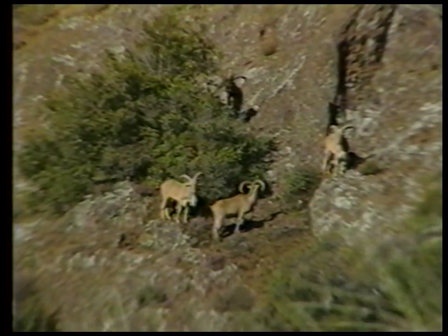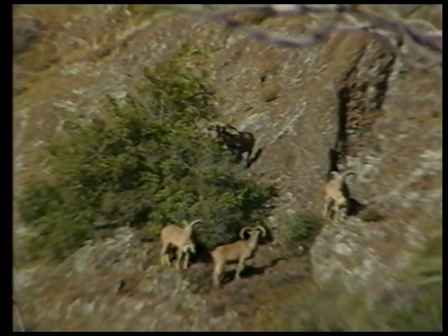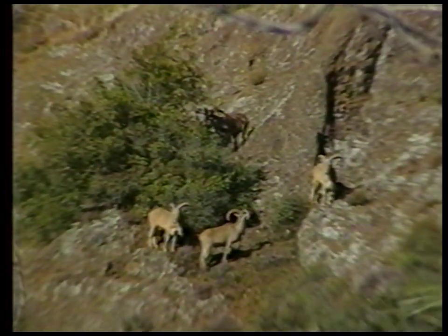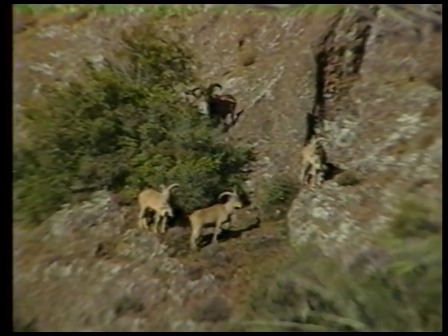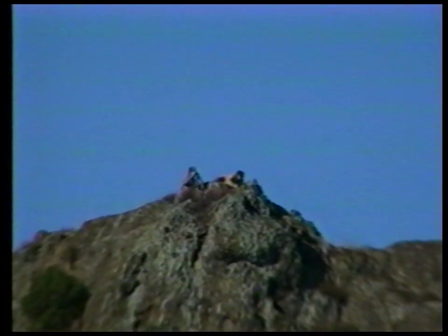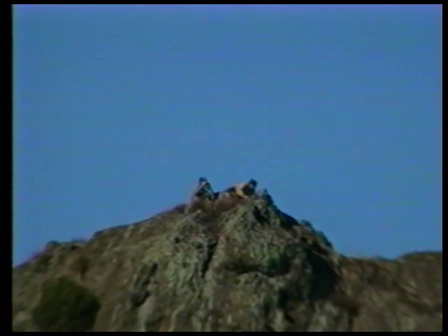Mike and Robert finally located this small bunch of rams and spotted a real trophy in their ranks. The only way to intercept them for a clean shot, however, was to climb straight up the mountain behind them. So that's where we join our two intrepid Odad hunters.